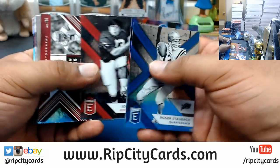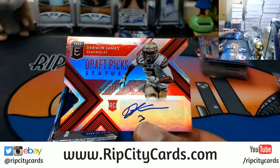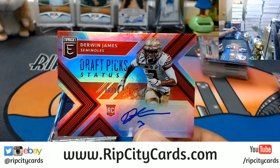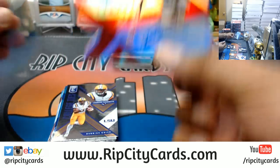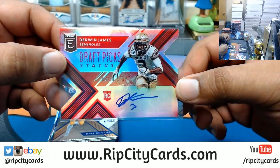After this, more than likely, Bodine, the store is looking mighty empty. Derwin James, autographed to 30, die cut right there. That's a good card. Probably the best safety in the nation right there. That's a nice card.